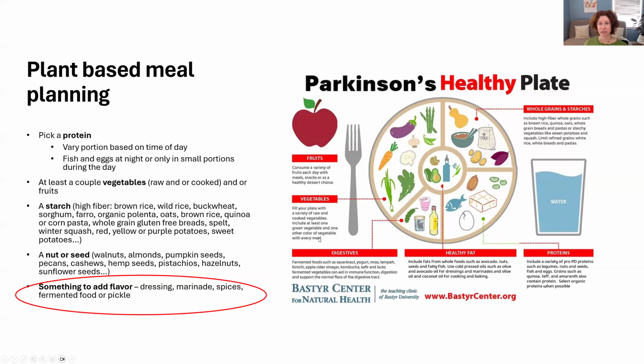When you're thinking about meal planning and how you're putting that all together, remember we want to have half of our plate be vegetables and fruits if possible. And if you're putting together a meal, it doesn't have to be fancy. You could literally pick a vegetable, pick a protein, pick a starch. And then if you have some herb and spice mixtures, that can really bring it all together. Whether that's a dressing, a marinade, maybe some fermented food like a pickle, these are all going to be adding lots and lots of points and benefits to your health overall.